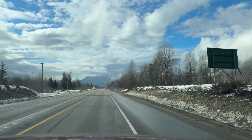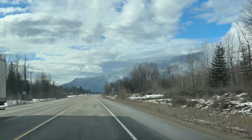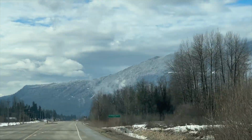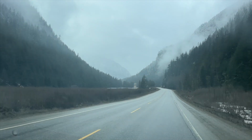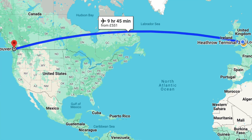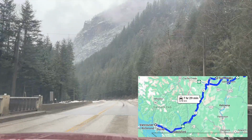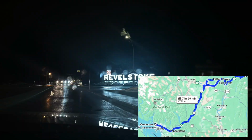So we're here in Revelstoke, British Columbia. We've actually driven here from Sun Peaks, which was about a 3.5 to 4 hour drive. That was our chosen way to get here because we've been to Sun Peaks before Revelstoke. And if you want to see that video, we have a separate video that covers Sun Peaks. We actually flew into Vancouver Airport, drove up to Sun Peaks, which was about 3.5 hours, and then on to Revelstoke here, another 3.5 to 4 hours.